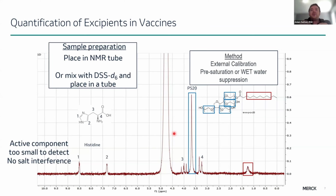And so that's why we like it, because you can really work on a trial and error basis, which is the easiest way for us to work in the vaccine area, because it's very hard to platform when you have so many different kinds of chemistries that come your way. And so if we were going to quantitate the polysorbates and histidine here, we would just take our sample directly into the tube, and then we could quantitate with an external reference of polysorbate or histidine.